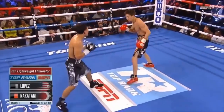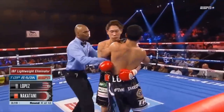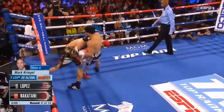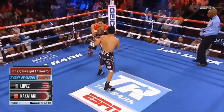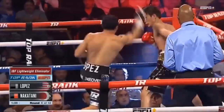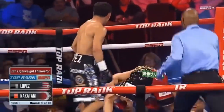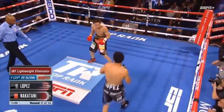Oh, good shot by Lopez. He's stalking now. See, he's on the front foot now. Teofimo's always looking for that left hook. That's why he can jump in with it. Lopez taking those half steps forward. Comes in with a right. You can feel him being more comfortable being on that front foot. Gets it inside. He did slip, but it looked like a punch lands.